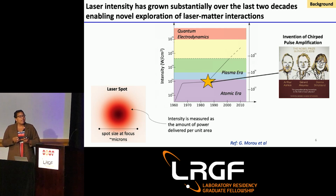The landmark of our field of ultra-intense short pulse lasers, or just high-intensity lasers in general, was the invention of chirped pulse amplification. Donna Strickland actually did this work as a PhD student. She was recently awarded the Nobel Prize with her advisor, Gérard Mourou.